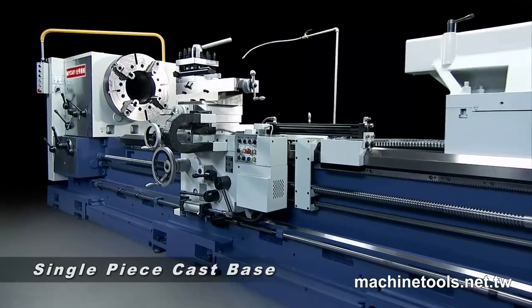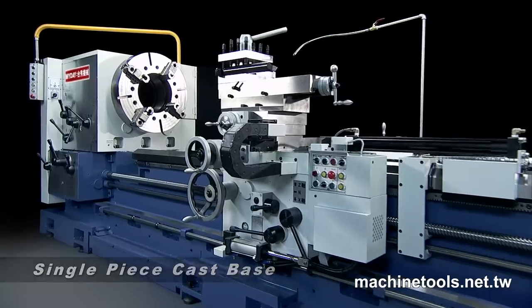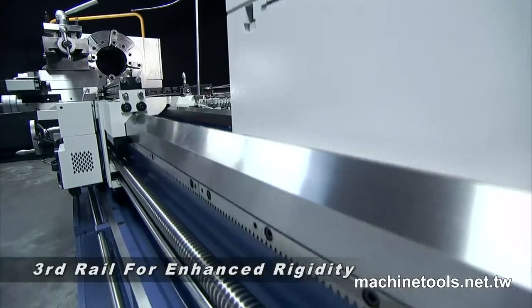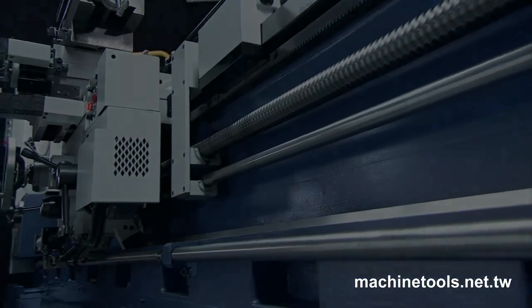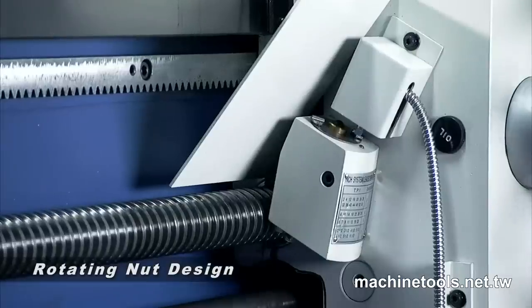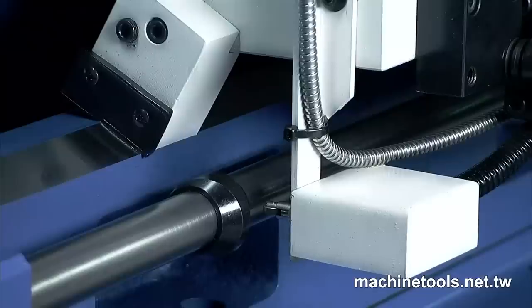With a single-piece, rigid cast base, heavy cutting rigidity is not an issue for this machine. And Myday adds a third rail on the operator side of the machine to further enhance its stability under heavy loads. This machine allows fast, easy operation and the precision cutting you need to work with the many automated features provided.